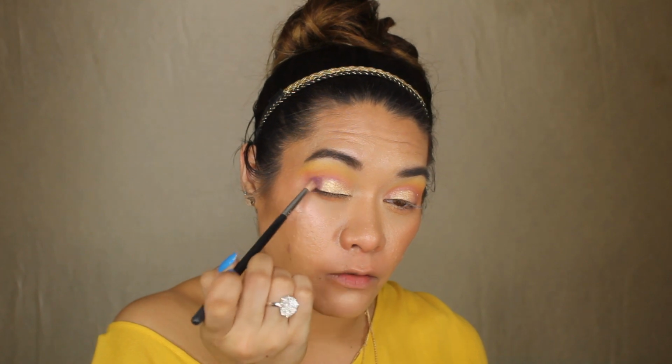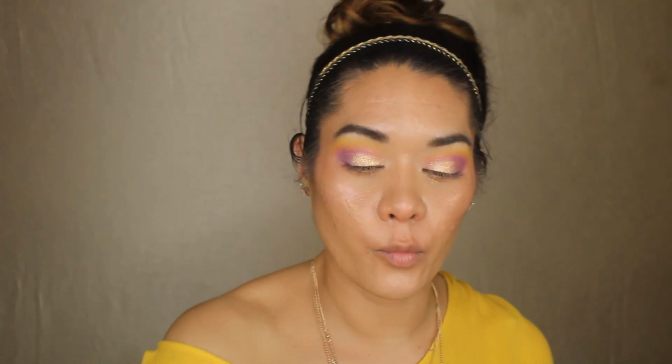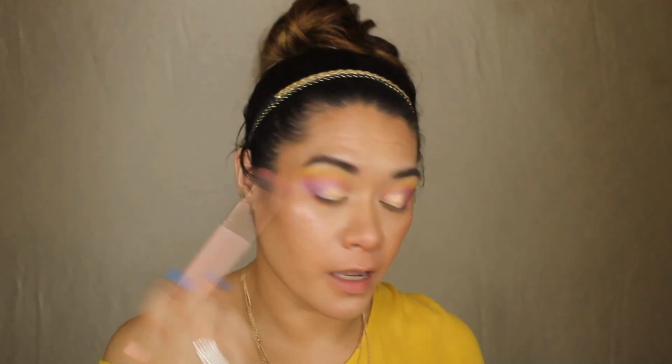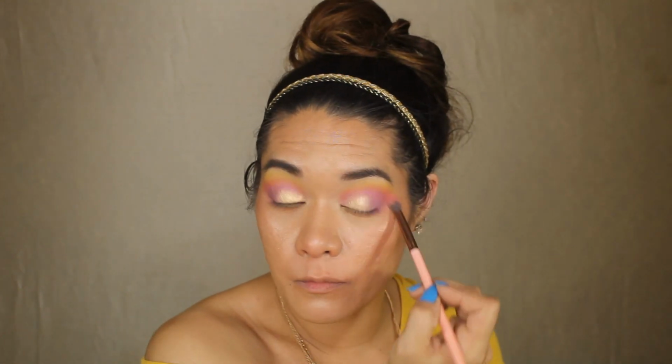Okay, and I'm just gonna try and go back in and deepen up the edges just a little bit and blend it. I'm gonna go in with that purple again, Groove, and put that on the outside. So pretty. Okay, I'm gonna go back in with pink. Over and over again. Back and forth. Blend this, add that, do this color, do that color, do it again, over here, over there, tip tap. Okay, there's the pink. And then we're gonna put that yellow back.